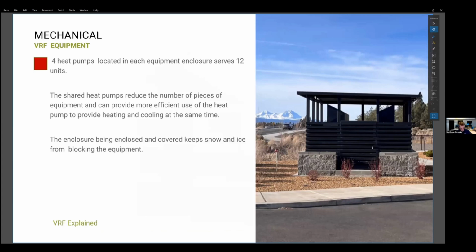Talking about VRFs again, this shows one of the enclosures that has the fans in it, with a really nice view of the mountains in the back. That looks like maybe Middle and North Sister right there. The reason that these were enclosed is due to the amount of snow and ice in Bend. It hasn't been happening till the last week, but it's probably a really good thing that these are enclosed, because it would reduce the efficiency of your fans if they were covered with snow.